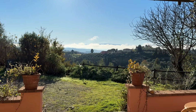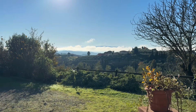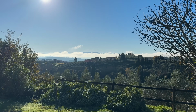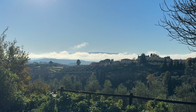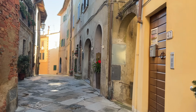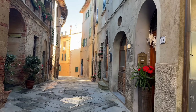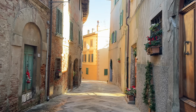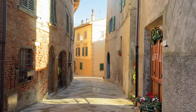This morning there was thick fog. We couldn't see anything out the front here. And now you can see that band of fog has moved away and is now hovering in a valley off in the distance there. I'm walking into the centre of the village because, as I said, the road is closed.